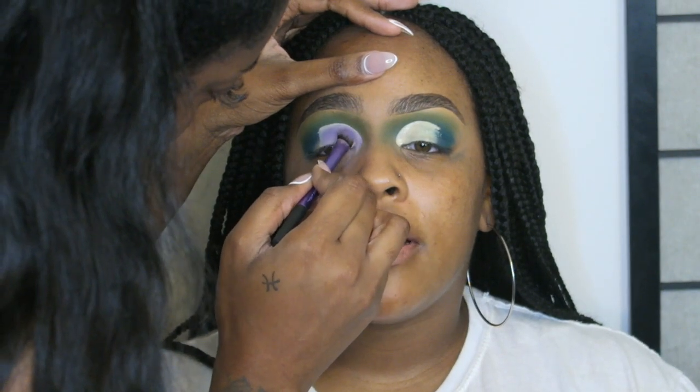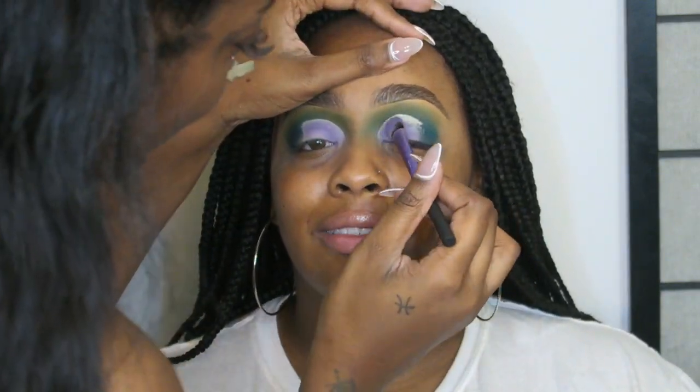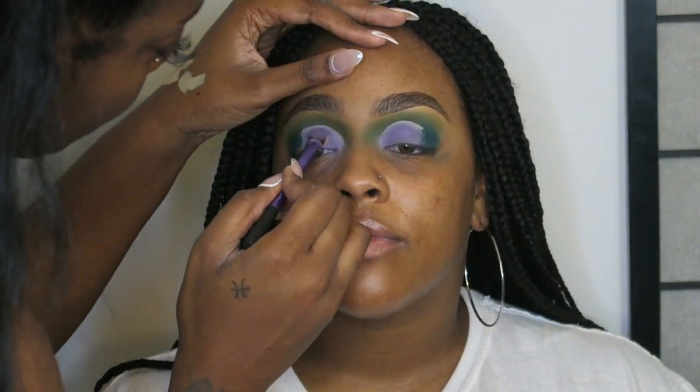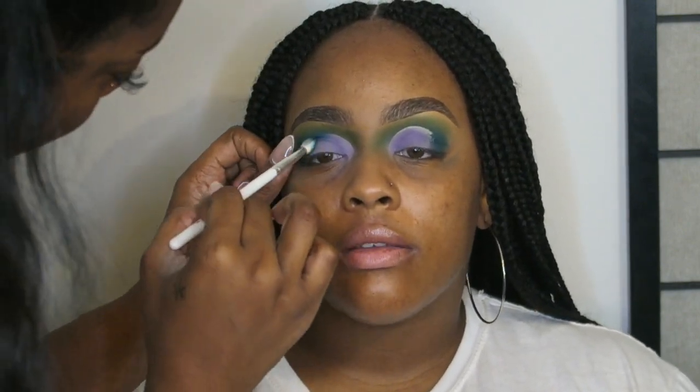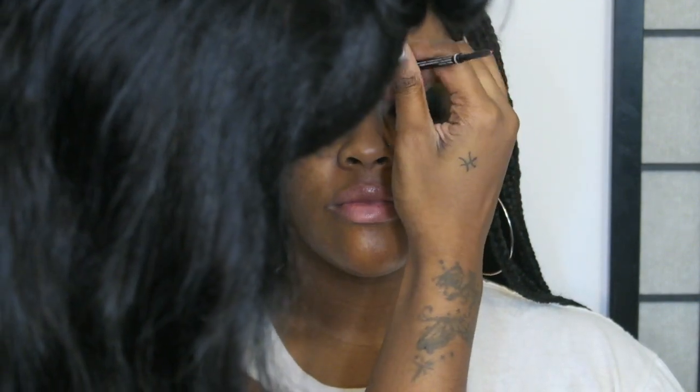I used to use a lot of the Morphe palettes. I was in love with the Jaclyn Hill palette that she came out with, but the formula is not the same. I had the other one for a long time, and I bought another one, and y'all, the formula is not the same. See, look, right here, it just wasn't giving. I think that clip got lost. But yeah, the formula just was not the same. So if you guys have any recommendations, I don't care about price.